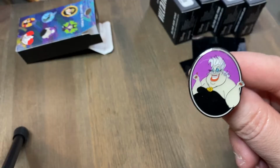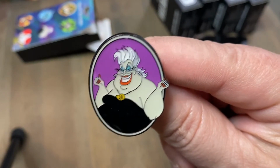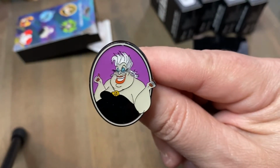So I think I'm going to turn the camera around and we're going to do this differently. There's Ursula in all her beauty. That's a good close-up right there. So you can kind of see what she looks like. As you can see, the quality of the pins is pretty good. It's got a high sheen, a high gloss to it, but they're quite nice.